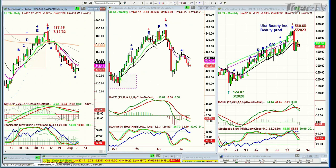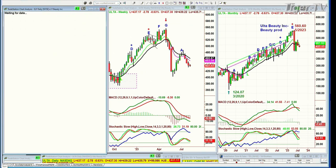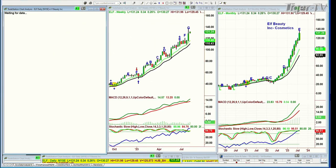This is a monthly chart I'm talking about. Wow, this is in a sell mode. And now it's trading at 437. It looks terrible. What has taken its place is ELF. And ELF is just about to do the same thing, the same thing on the upside.